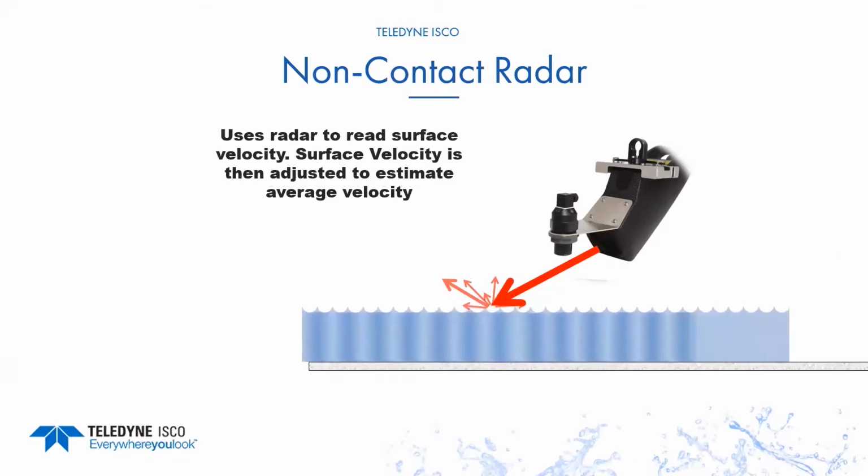If you have a slow velocity, like say less than 0.8 foot per second, the surface becomes smooth, and then that signal can actually bounce away from the sensor and not get a return signal. So then you would go into error. Similar problems would happen with the outdoor applications. If you have a lot of wind, that could actually end up blowing the surface water different directions and giving you a false velocity reading, whereas reading below the surface will allow you to get a true velocity reading.